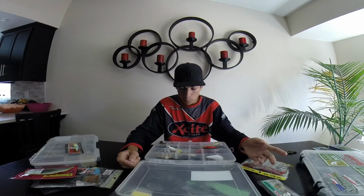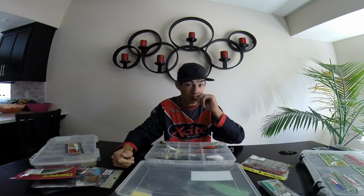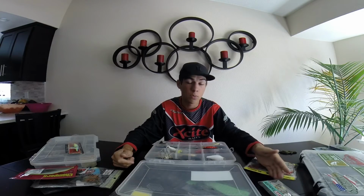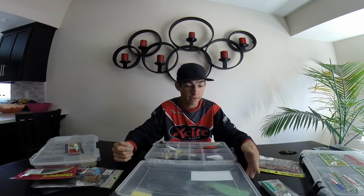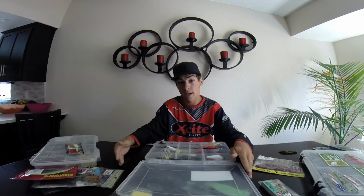And then Excite makes actually some phenomenal crankbaits. Let's start off with that. I absolutely love their Silence, and I love their XB1s. And just because of the fact that it's either they're loud or they're quiet. There's no in between. Either you're going loud and proud or you're going silently in there and you're going to get some fish.